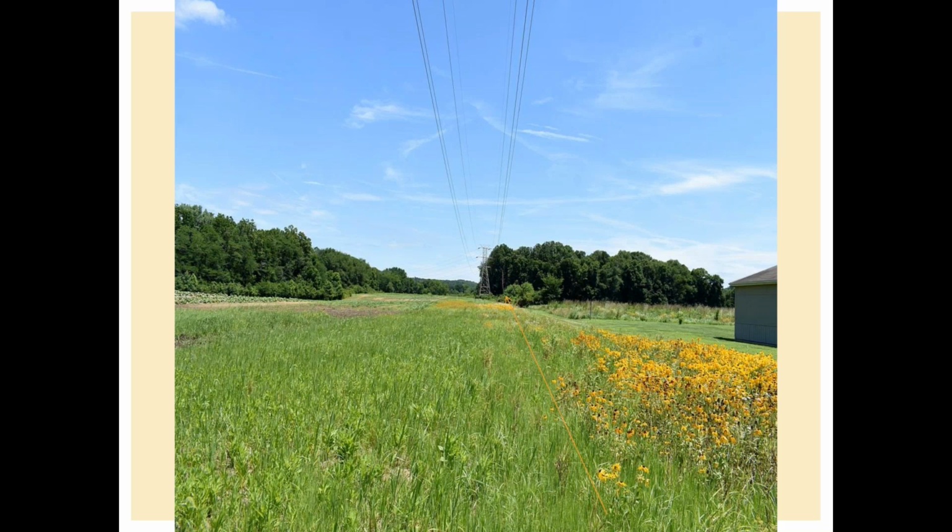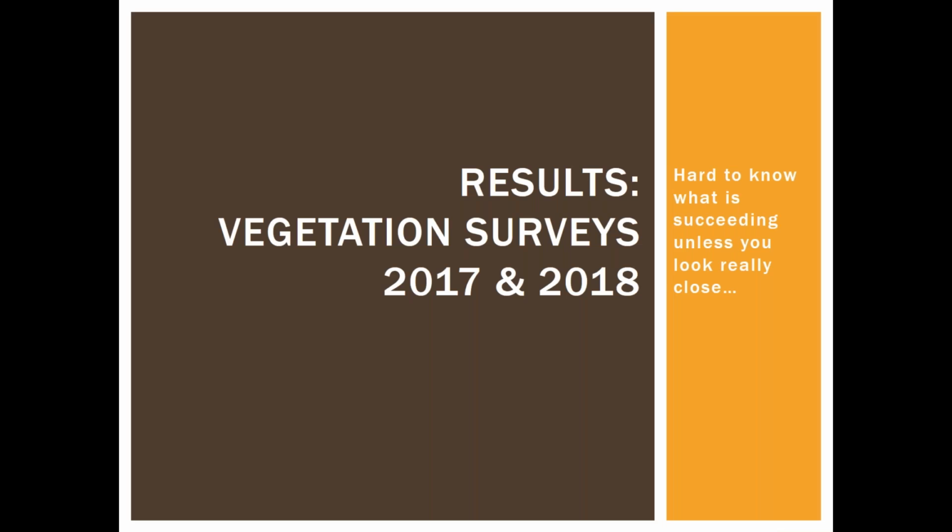Can anyone guess the site that was mowed? You can shout it out. Yeah, it was this side. Mowing really made a huge impact in terms of species diversity and the end result of what we were seeing. So what grew in these plots?